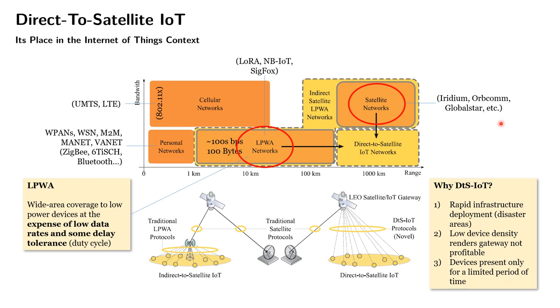But still, it's another way of getting to direct to satellite IoT networks. And this is basically, we do care about both satellite networks and LPWA networks, and the intersection of both takes us to this: how do we have IoT directly to a satellite? Basically, a gateway is flying in orbit, and we have only our devices here on ground.